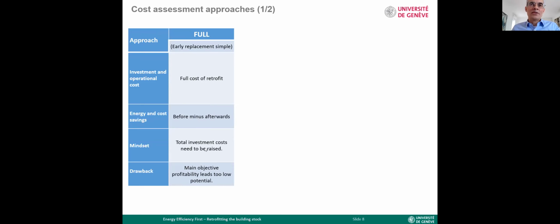And the mindset here is that basically the energy savings should pay off this entire investment. So this is a more profitability-oriented approach. The idea is that the project pays for itself, which is very, very demanding, as we can imagine. And maybe not fully fair, because if we insulate a facade, for example, then at the end of the project, the facade will look beautiful again, whereas it was ugly beforehand. So we have a value added beyond the thermal performance improvement. And nevertheless, we would take the total cost.